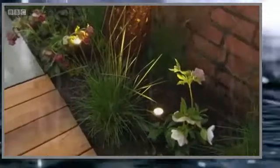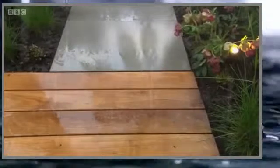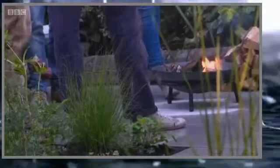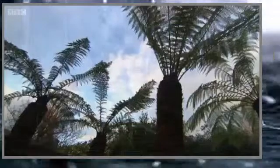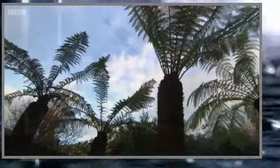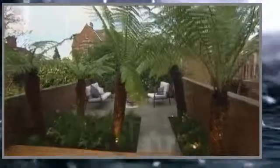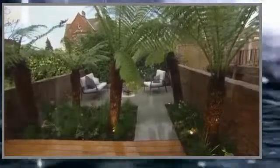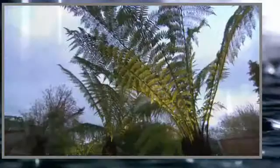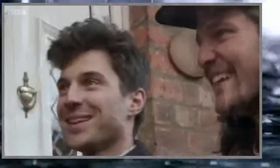You can really see all the quality materials. The decking is really nice. Obviously the tree ferns are fantastic. Combined with the design, I don't know how it could be any better, to be honest. Oh, very kind. Say nothing more. Right, we're off now. That's us done. It just looks fantastic. It looks like a garden out of a book. A peacock has his feathers, a lion has his mane, that garden has his tree ferns. Who says that? Me.